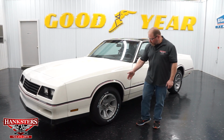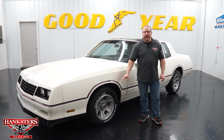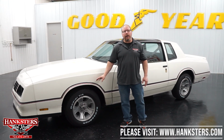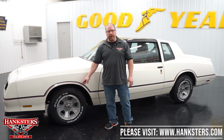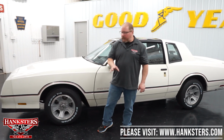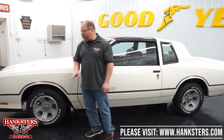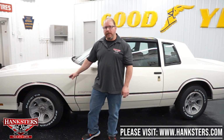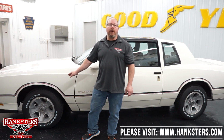Now, as far as wheels and tires go, you can see ours still has the original wheels for it. These are the 15x8 aluminum Monte Carlo SS wheels. Now tires, these are not the original tires for the car though. These are brand new tires. These are BFGoodrich Radial TAs, 215/65 R15s on all four corners of the car.